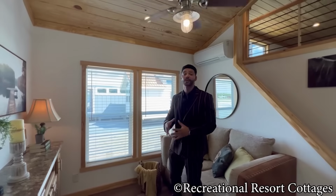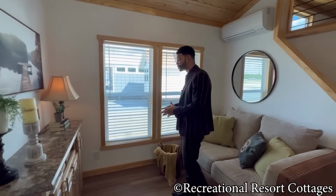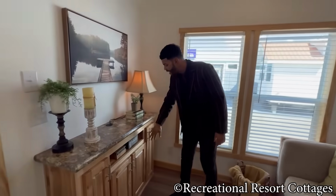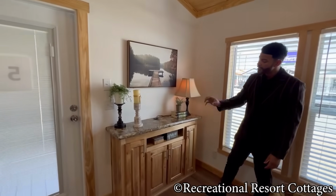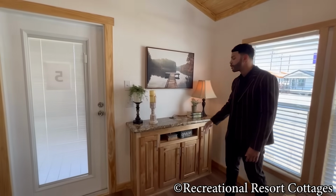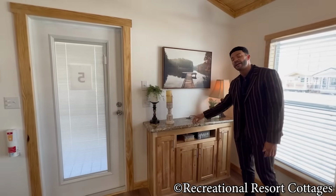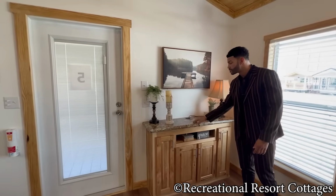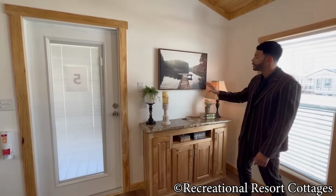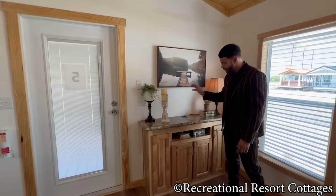So, if that's something that you're interested in, Mr. Tiny can make it happen for you. Also, you'll see here that we have the hickory cabinets down below on our entertainment center. We're going to have the carnival countertop here going throughout the home, just bringing out a lot of those color hues that you'll see going throughout the home. It's already pre-prepped and wired for a TV jack behind this picture here.